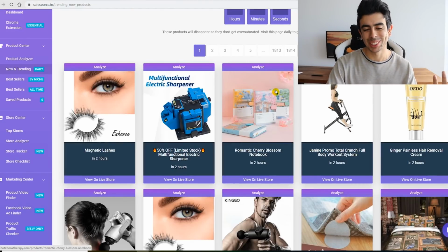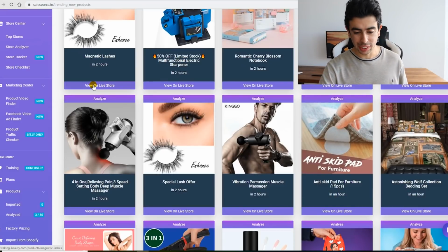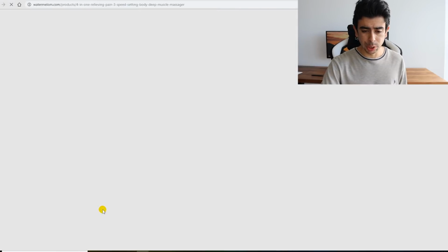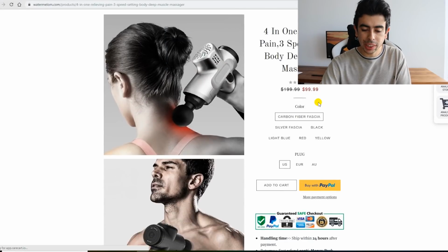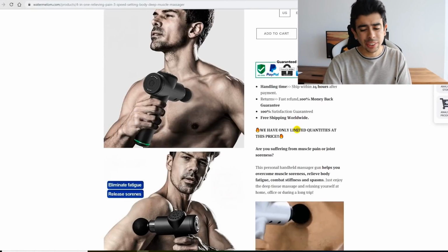So this is why I love this tool. This is the first product that I saw. The second product that I see right away that is just amazing is this one right here. This is called a Theragun. So we can actually view it on a live store right now. The reason why I like this product is because it's a big trend right now. And as you can see, look at the competitors, they're not doing a great job.